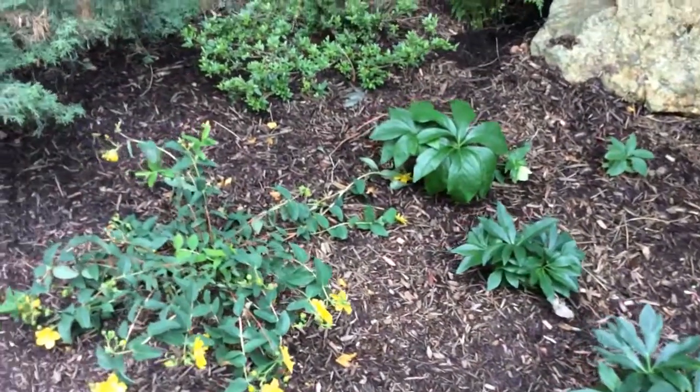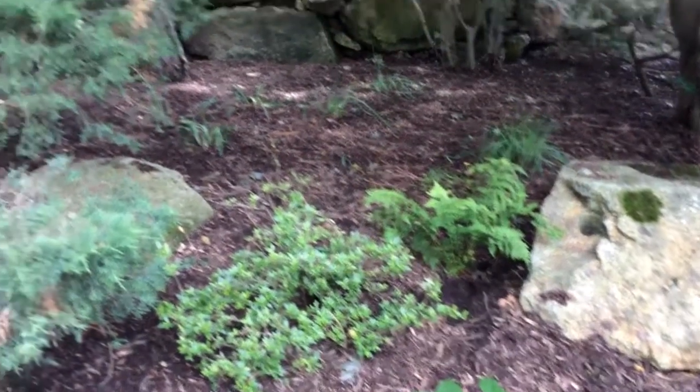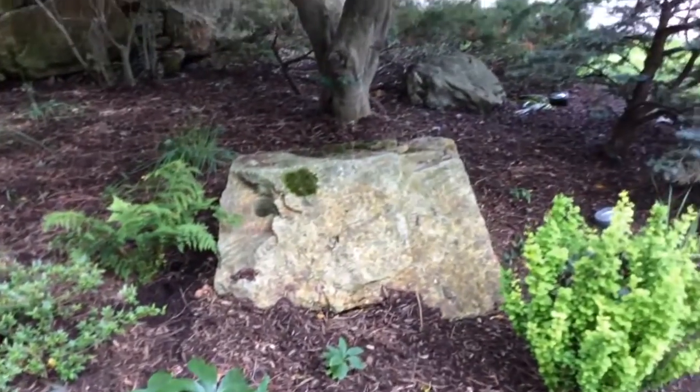Helleborus is another great perennial. You can see we've mixed in some ferns. In the background there we have some lilac.